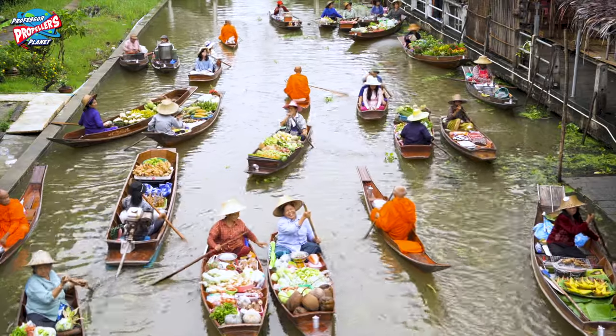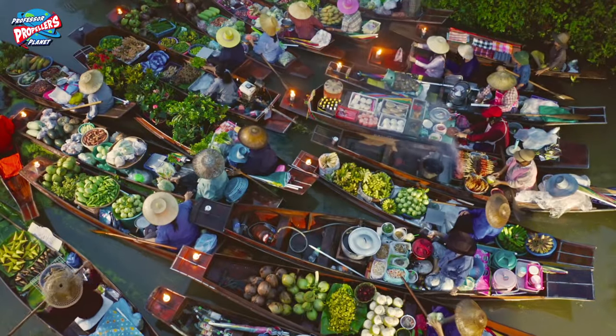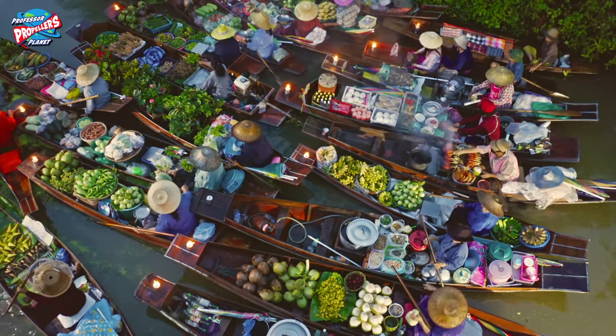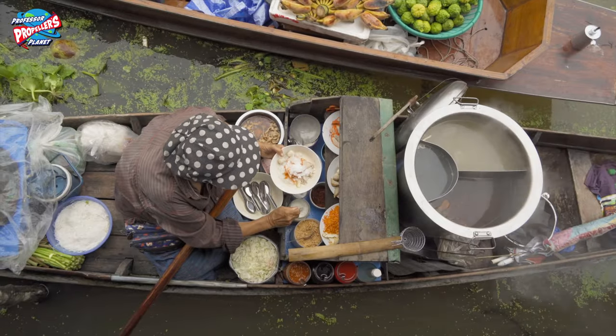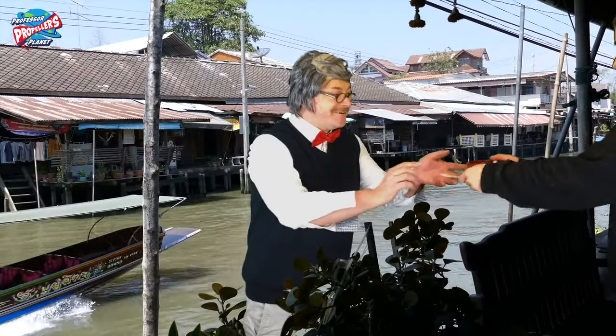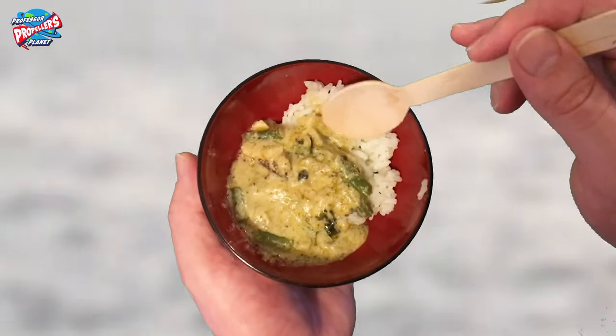These floating markets are like normal markets you might see in the street. But here, most of the market stalls are on boats, floating on the river. People sell all kinds of things. Exotic fruits, and some are even cooking hot meals to sell. Thank you. Some delicious Thai green curry.